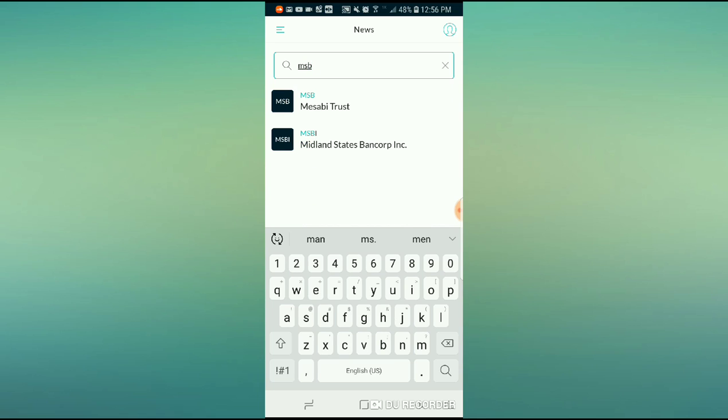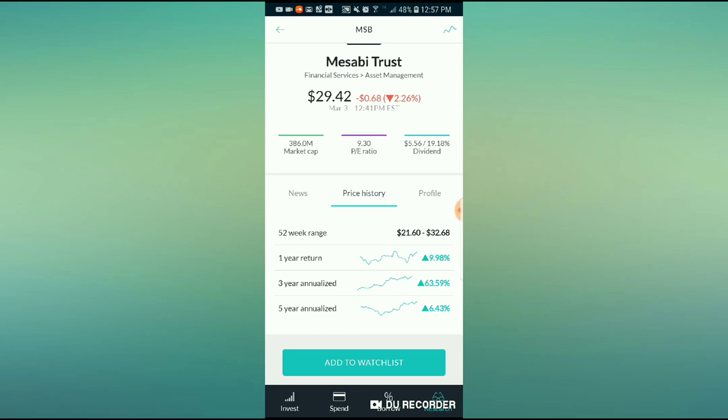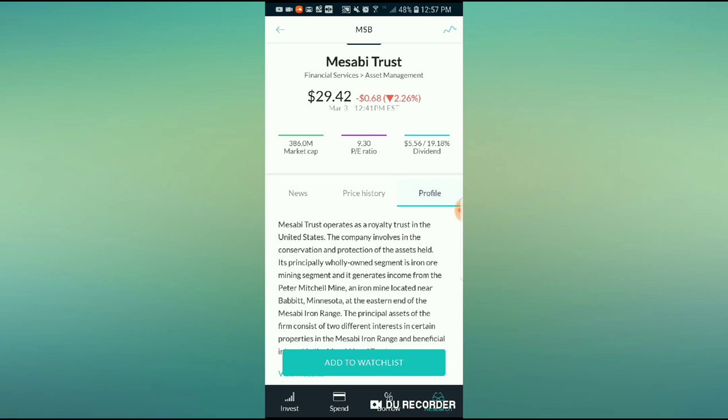So let's go here to MSB. Okay, this is, oh man, both of those are good. So let's go to Trust. Okay, this is financial service, asset management, 386 million market cap. All right, it's a $5 dividend. That's extremely high for a 19% dividend. So again, look at the price, kind of up and down. 3-year, it's been up 63%. 5-year annualized. Whew, it's got a lot going on here. I'd have to do more research on this.